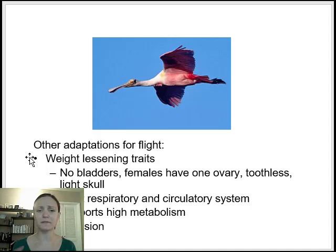And they have an incredibly efficient respiratory and circulatory system. They have a 4-chambered heart, similar to what we see in mammals, but their lungs are connected to a series of air sacs that allows them to inflate those air sacs and increase the amount of oxygen that they can exchange. And we'll cover that when we talk about respiration and the circulatory system a little bit later.